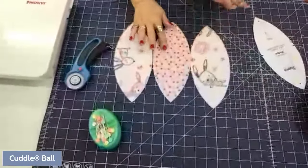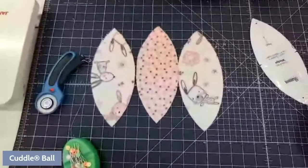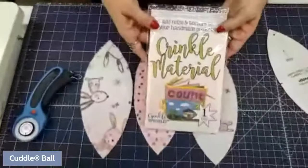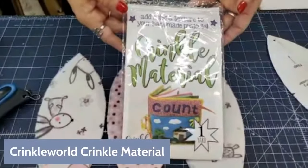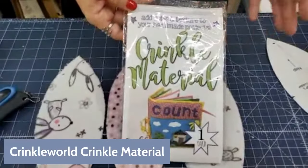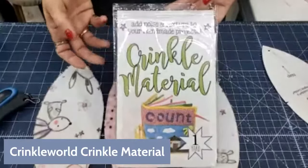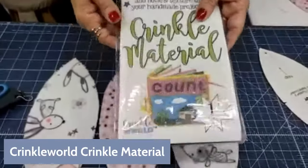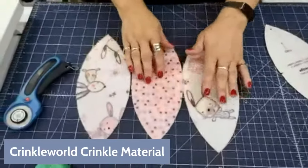So another one of the things that I'm doing this time, and of course I already, oh, there it is. Okay, I am using this stuff. So this is crinkle material. It's a fancy name, super easy to remember. All right, just crinkle material from Crinkle World. And it is basically a washable plastic that goes inside of things to make them crinkle. So I like to use a little bit. If you've been to any of my classes, you'll know I complain about the noise.